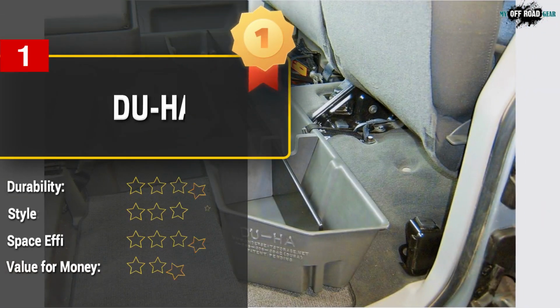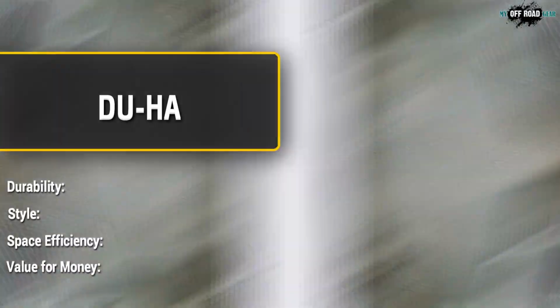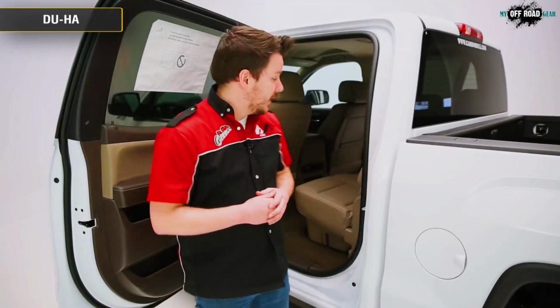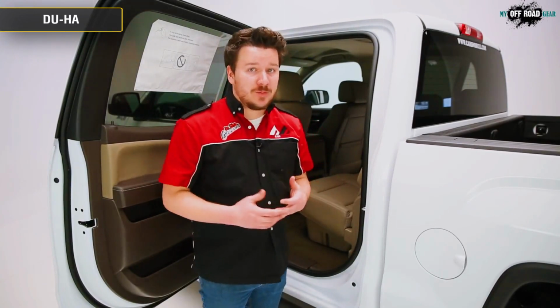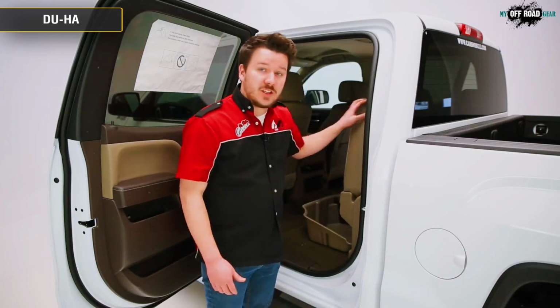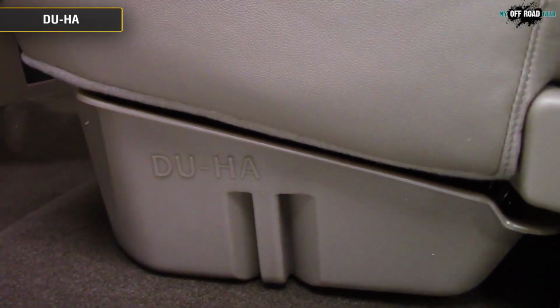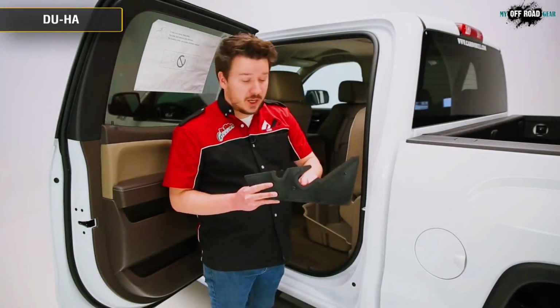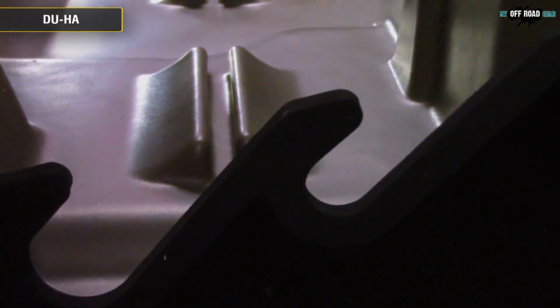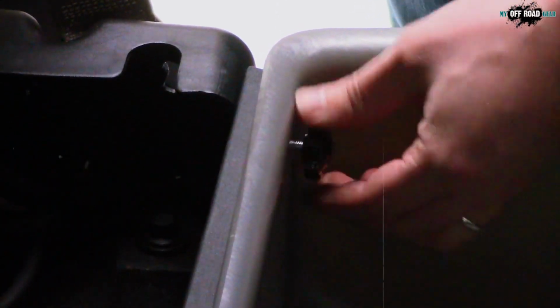Top of the heap is DUHA, the original king of underseat vaults. Molded from heavy-duty polyethylene and color-matched to Titan interiors, this unit not only hides your gear, but also doubles as a legal gun case in most states. The included removable racks hold 2 shotguns or rifles upright, or pop them out for chainsaws and tool bags. It installs in under 10 minutes. Just flip the seat, drop it in, and secure a couple brackets. Made in the United States of America and backed by a lifetime warranty, DUHA is the go-to for contractors and hunters who need bomb-proof, lockable storage that blends right in.